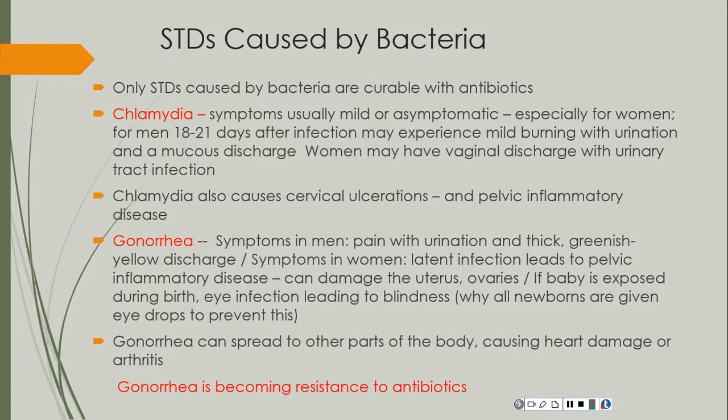And if a baby is exposed during birth to the gonorrhea infection in the woman, eye infections can then lead to blindness in the baby. This is why all newborns are given eye drops at birth to prevent this. Gonorrhea can also spread to other parts of the body, causing heart damage or even arthritis. And gonorrhea, they note, is becoming resistant to some antibiotics.